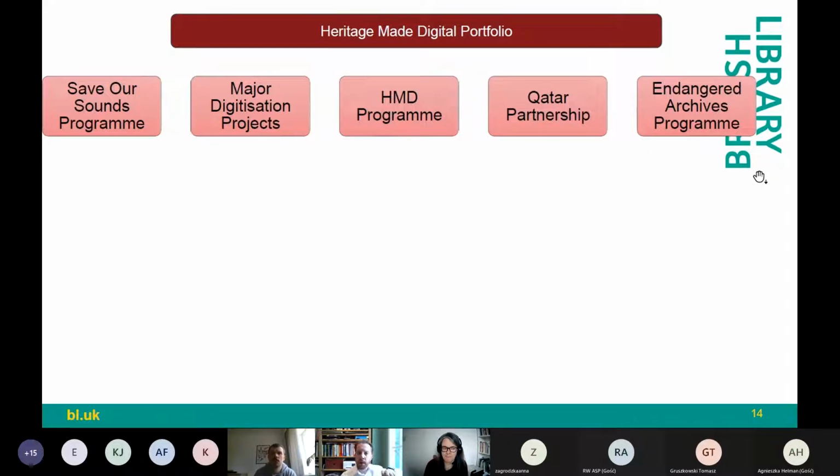And historically, many of these projects and programmes have sat in different parts of the organisation and haven't necessarily talked to each other about what they're doing. So all of the major programmes, like, for example, Save Our Sounds that I've mentioned, in addition to our other significant programmes, Endangered Archives and our partnership with the Qatar National Library, were brought together under an overarching Heritage Made Digital portfolio. We also included all of our major and actually all of our smaller digitization projects as well.